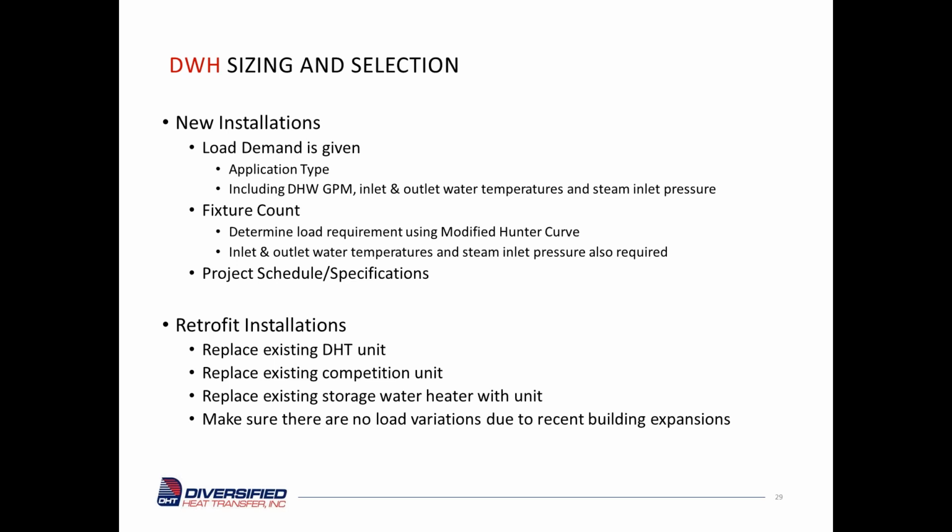So we talked about new installations. The load demand is given, or the fixture count is given. Either way, we can determine the load for the unit, or if there's a project schedule and specifications, the rep can work with that as well from the engineer. Then there's retrofitting of installations, replacing an existing DHT unit. We obviously would know the performance of that unit. And if the building had an extension put onto it, or more apartments put onto it, or a hospital put on another wing, and they needed more capacity, we'd need to know that. We also have the files on pretty much all the competition. So if we have the model number from there, we can match that performance as well.